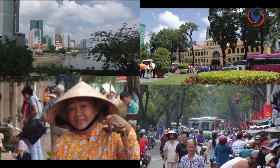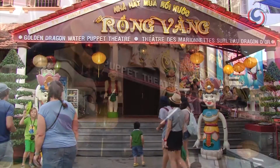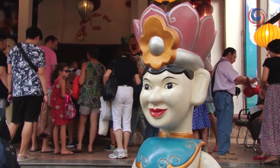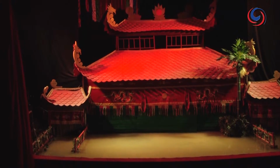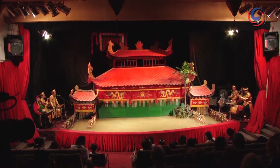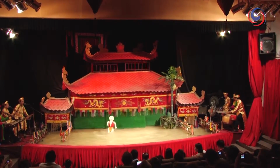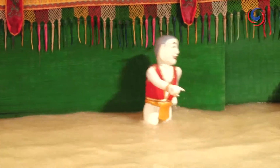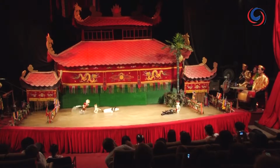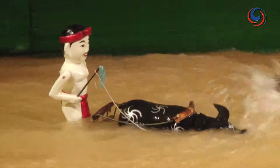Ho Chi Minh is rich with cultural attractions, but a must-see for both young and old is a traditional Vietnamese water puppet show. There are several such shows that perform daily in Ho Chi Minh City. Originating in the sodden rice paddies of the Red River Delta in North Vietnam, the unique water puppet performances depict the culture, traditions, and folklore of Vietnamese life.